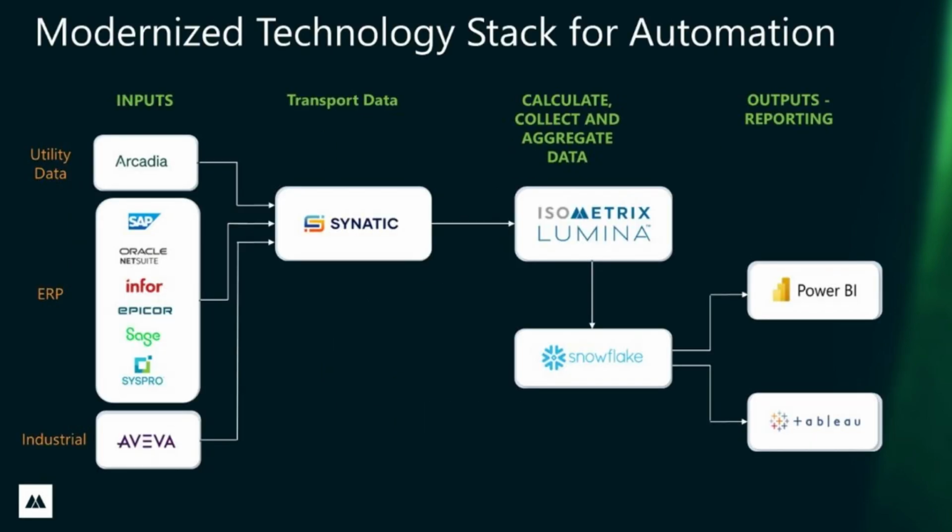The improved data infrastructure into IsoMetrix Lumina, which includes the data model and improvements into the integration into Snowflake, has increased the efficiency via the enhanced APIs and automation of data flows into Lumina. This ultimately allows for enhanced analytics and enhanced reporting capabilities relating to sustainability data.